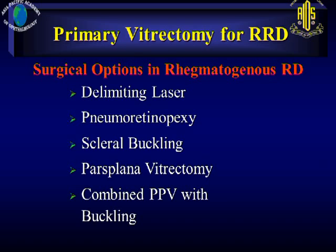Pars plana vitrectomy alone, standalone, is gaining more popularity with the advances in vitreoretinal surgical instrumentation as well as the machines. However, combined pars plana vitrectomy, meaning with scleral buckle and vitrectomy, has its own specific roles. So I will be dealing mainly with pars plana vitrectomy. However, I will be touching upon other procedures during the course of the presentation.